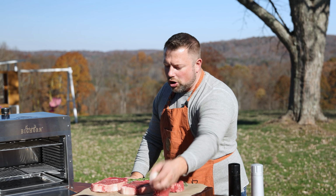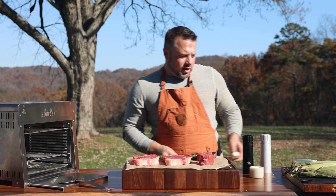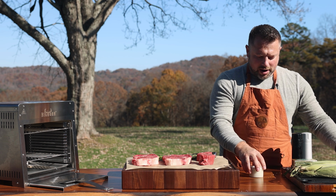So we're going to do a little bit of a garlic herbed butter. I've got some garlic here. The wind is blowing. I'll put my knife up on the paper here. And got cutting boards everywhere.